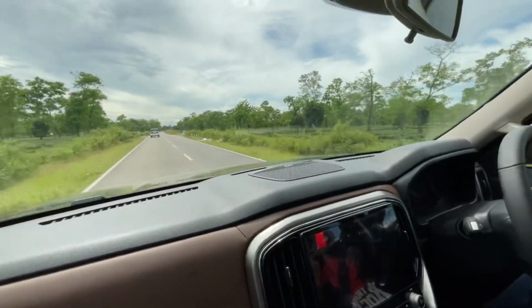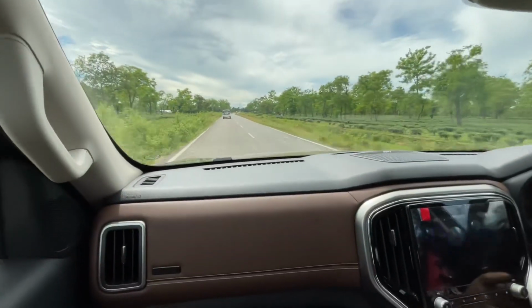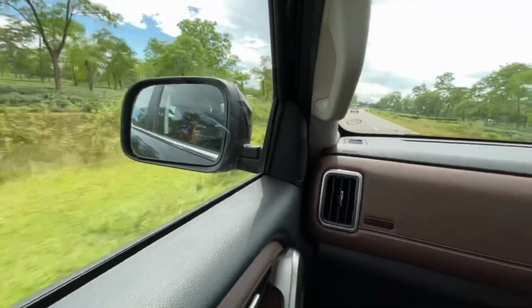You have a Sony sound system. Yeah, there's a Sony sound system. How many speakers does it have? It has 12 speakers, 2 subwoofers. So the sound system, the quality is really awesome.